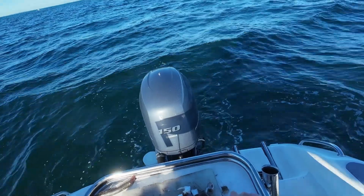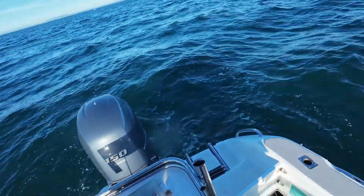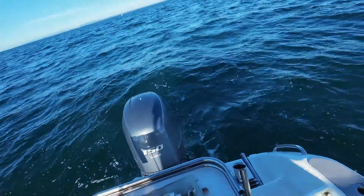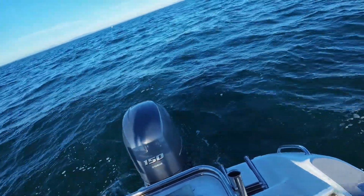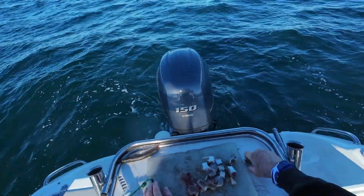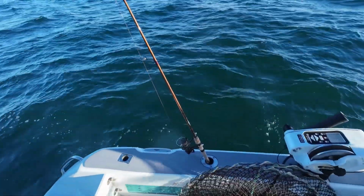People have different opinions about burley. Some wouldn't fish without it, and some say it just attracts the vermin. I'm sort of halfway between those camps. Sometimes I use it, sometimes I don't. It definitely does attract some vermin, but on the other hand, it also attracts the fish.